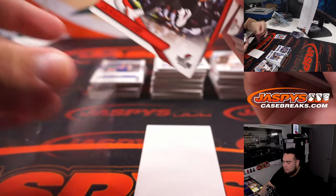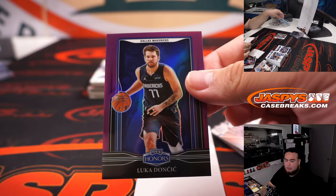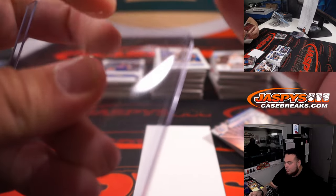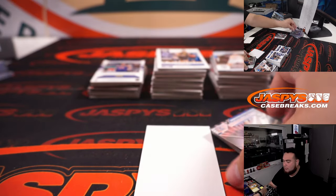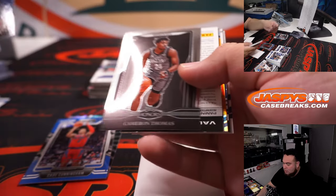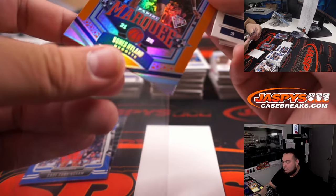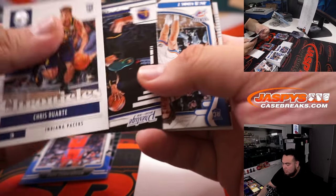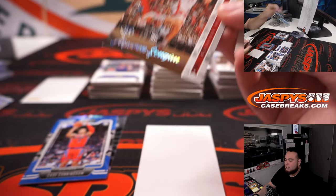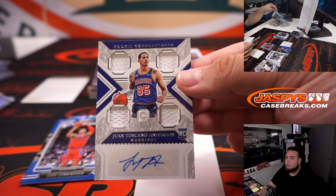Damian Lillard. And how about more Luka for the Mavericks? Carl with that one as well. That is 40 out of 49. And these honors cards look very sharp. Redemption. We got a Bones Hyland to 75. Out of 75, Alperen Sengun. Toscano-Anderson. Nice Cornerstones RPA to 99.